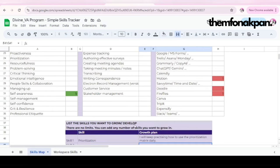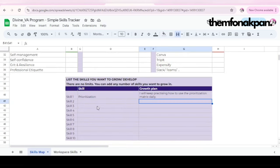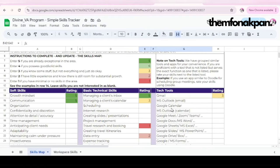Let's say you want to improve your emotional intelligence. Okay, you add that here, emotional intelligence. I am going to apply for an online course on emotional intelligence on Coursera or Udemy. I took mine on Udemy a long time ago. So you get my point. Yes, that's how this works. That's it for the skills map.